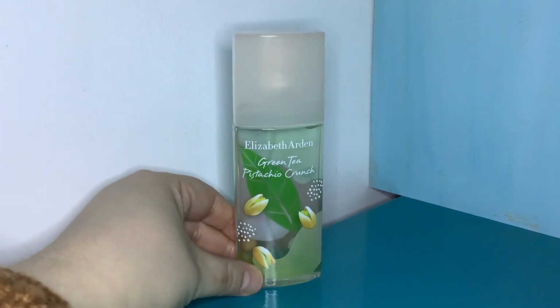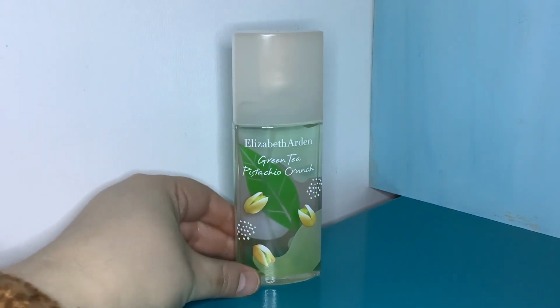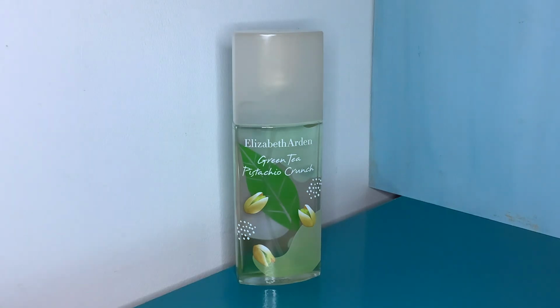And I'm quite happy to say that it's not ridiculously synthetic smelling. It's not overly sharp. It really does start, I'm just going to spray some of this out. It really smells like a, again, a kind of less herbaceous green tea. So it does smell like the general green tea line when you first spray it. And then quite quickly, to be honest, that pistachio starts coming through.